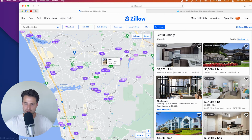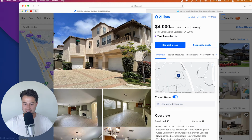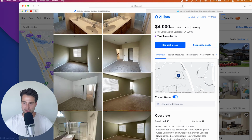Let's do another one. So $4,000, just like this said, $4,000, 3-bedroom. That's kind of what you're getting. But they're not going to be super upgraded or the nicest apartments or townhomes.